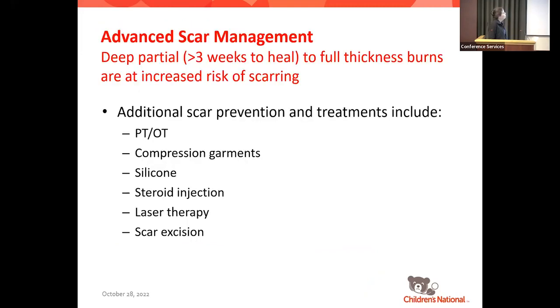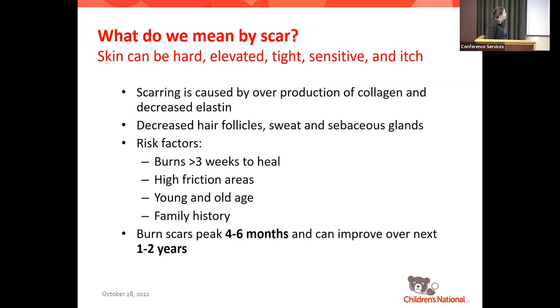Advanced scar management. So anything that takes greater than 3 weeks to heal is more at risk for a scar. Mentioned we do compression garments, silicones, steroid injection, laser therapy. One of the things about burn scars is they tend to peak or be worse around 4 to 6 months, and then will gradually soften and get better, not resolve, but often get better. And things that are risk factors for something like a hypertrophic scar would be greater than 3 weeks to heal, high friction areas, young and old age, as well as a family history of keloids or scarring.